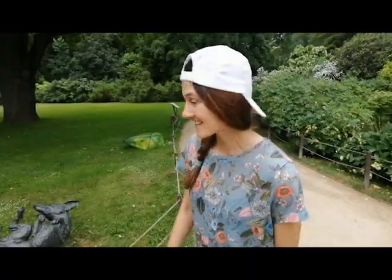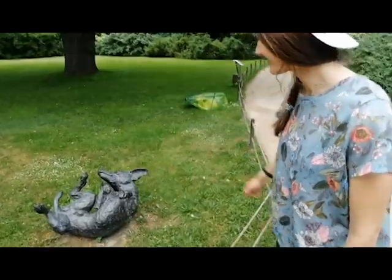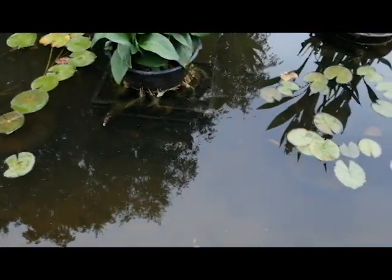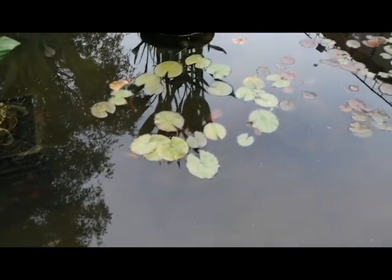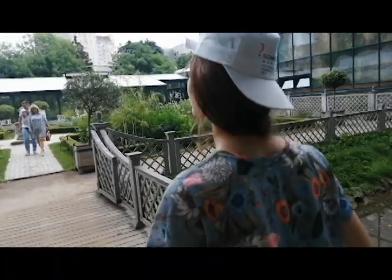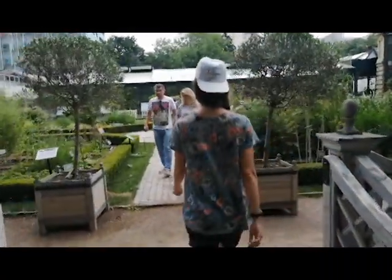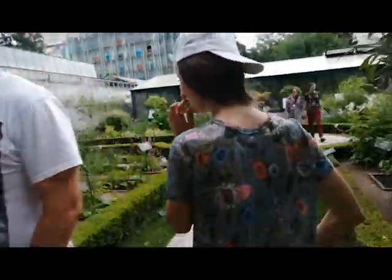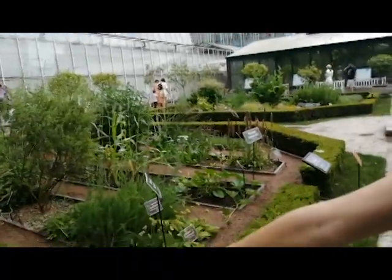Do you like dogs? I like. Look at this one. Do you want to take it home? So peaceful, beautiful, and see there are some fishes here. I want to eat this one.